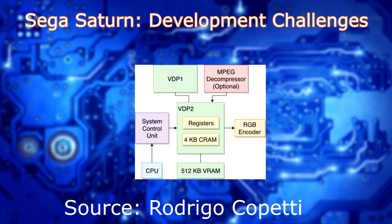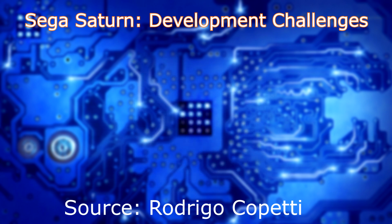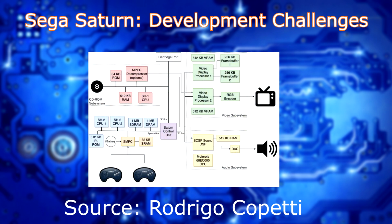So 512 kilobytes of video RAM for both of the display processors were available. This means that you would be able to have 2 frame buffers deep. There were 2 separate 256 kilobyte frame buffers that could potentially use up to 512 KB of video RAM. One of the display processors was connected to the frame buffers, whereas the other was connected to the RGB encoder.